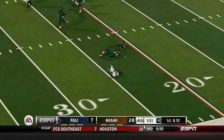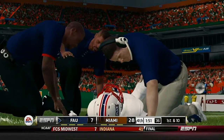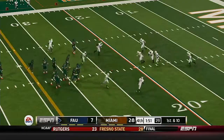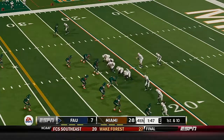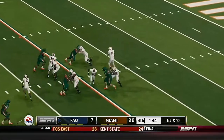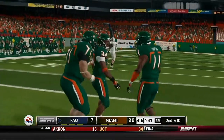Got a man. Watch out here. And they make the stop at the 24. Well, we've got a player down, and let's hope that's nothing serious. Easy, easy, easy. Lucky, lucky. Fires quick to an open man. He dropped it.